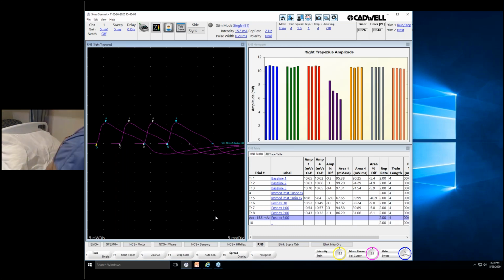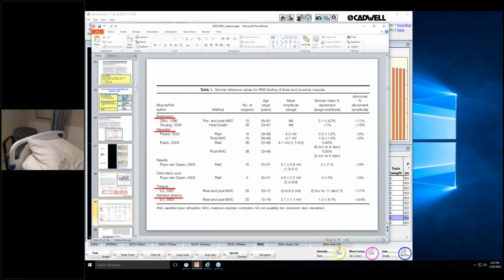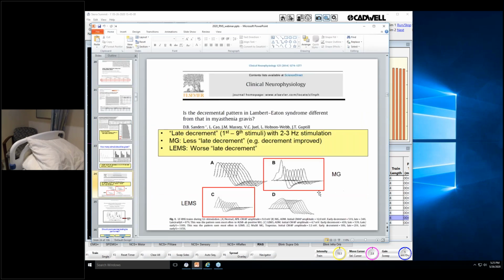In fact, I have a slide. Let me just quickly show you this because it's a good question. Let me find the slide here. Here. So this study was, I think, from Duke, with Don Sanders. So this shows no decrement in myasthenia gravis. I think they gave 9 shocks. You see a big drop. Here's the maximum decrement, and then there's some slight improvement of the decrement of the amplitude when you give more stimuli. In Lambert-Eaton syndrome, that doesn't improve. So there may be a benefit in giving more than just 4 shocks. But if you're looking for just simply whether there's a decrement and what the maximum decrement is, you really only need 4 or 5 stimuli to do that.